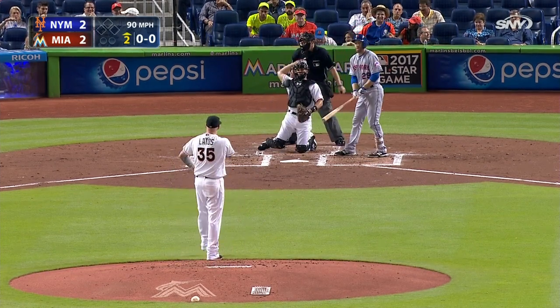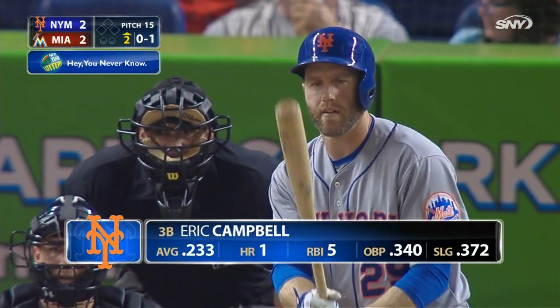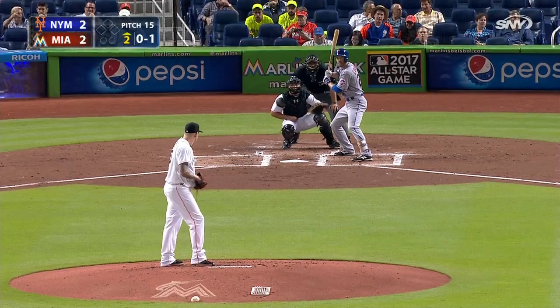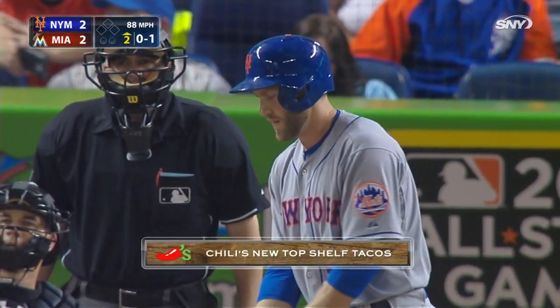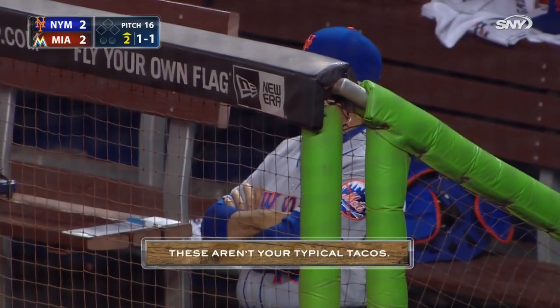Eric Campbell leads off the second inning, takes a strike from Mat Latos. Campbell starting for the 14th straight game. David Wright's in Port St. Lucie, doing a little straight ahead running, a little swing into the bat, but he is not close to being ready to come back. Best guess you'd have to say right now is that he will not, David, be ready to play at all on this coming homestand.